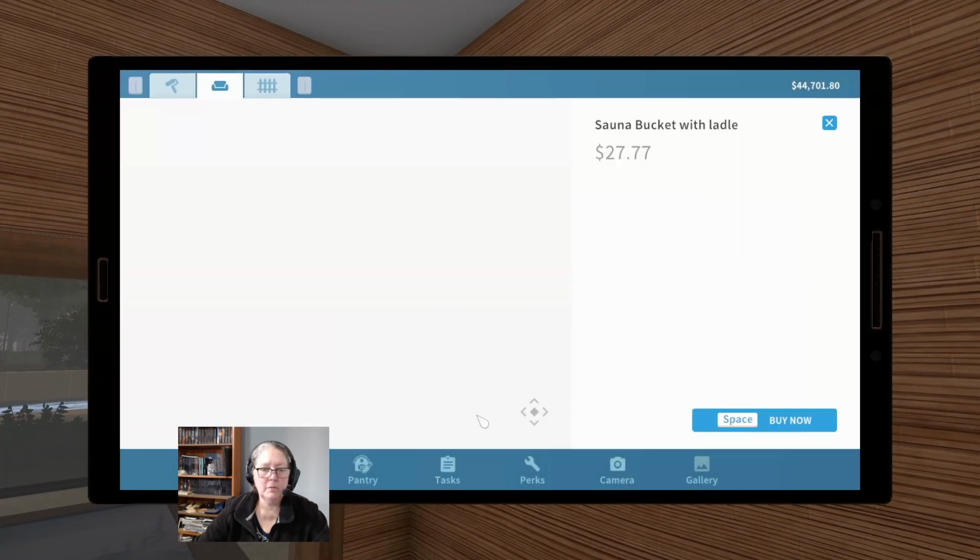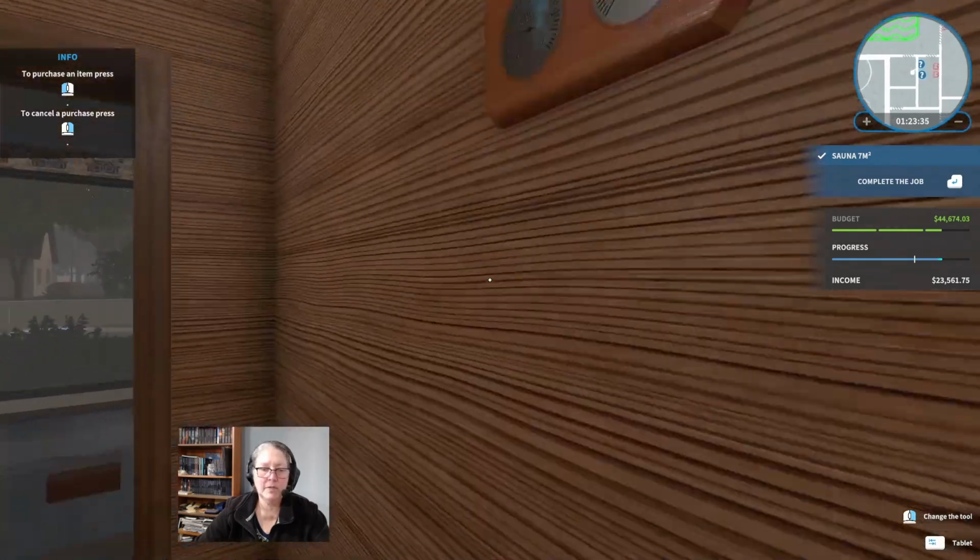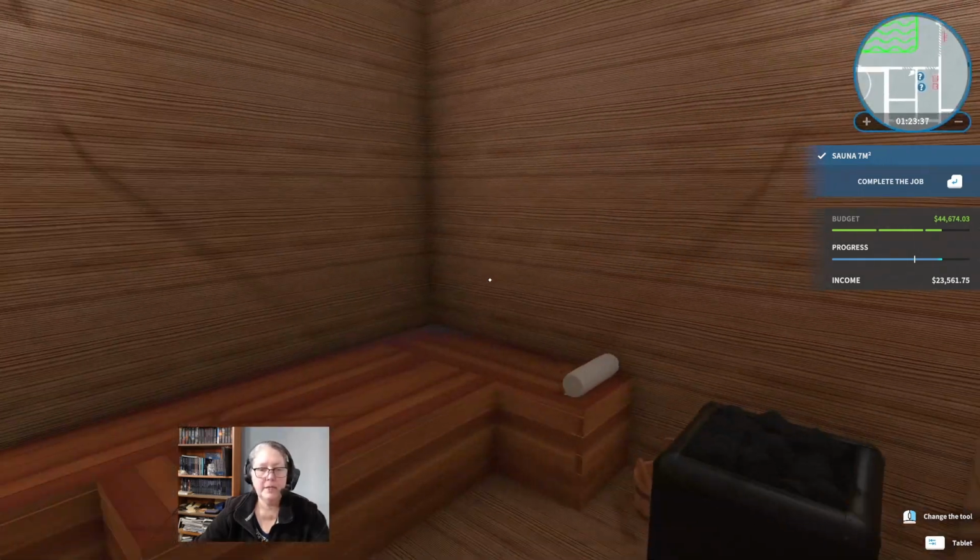We also want a sauna bucket with a ladle. Well, someone wants a sauna bucket with a ladle. We'll pop it down there. This one's done. Teeny tiny sauna room.